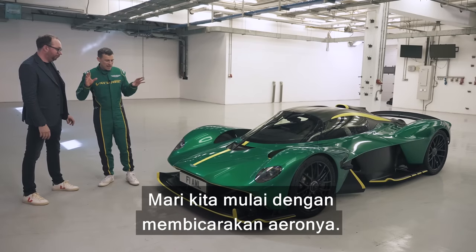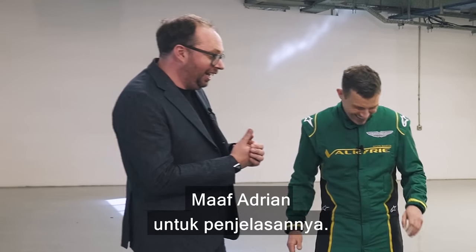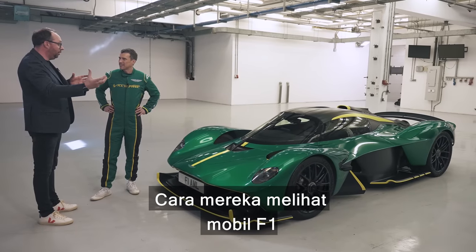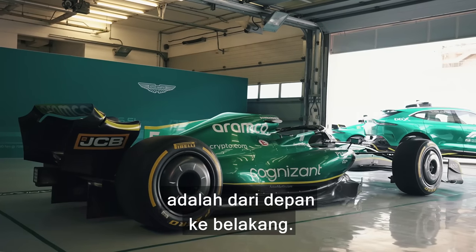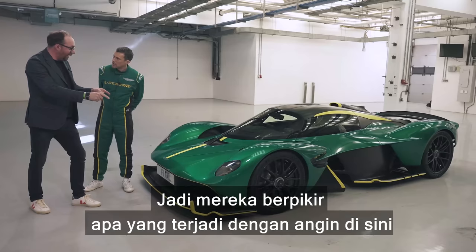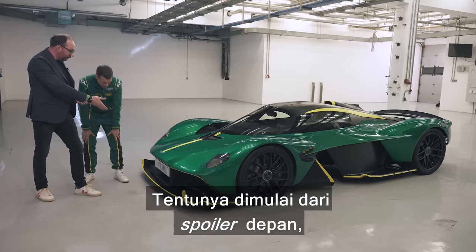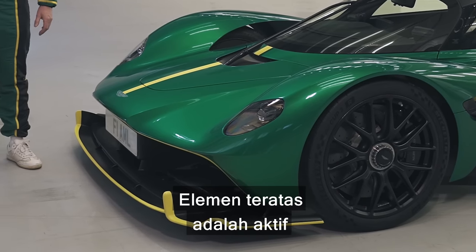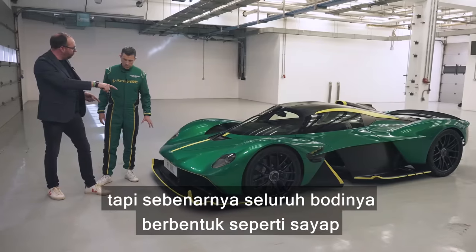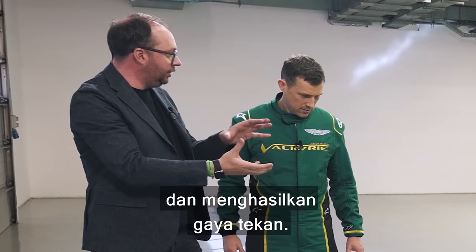It is very different. So let's start off by talking through that aero. I'll do my best. Sorry, Adrian, for the explanation. The way they will look at a car in F1 is from front to back. So they're thinking about what the air does here and what do I need to do when I get to the back of the car. So, starting on the front wing, you've got four elements to the front wing. Top element is active, but actually all the bodywork is wing shaped and is generating downforce.